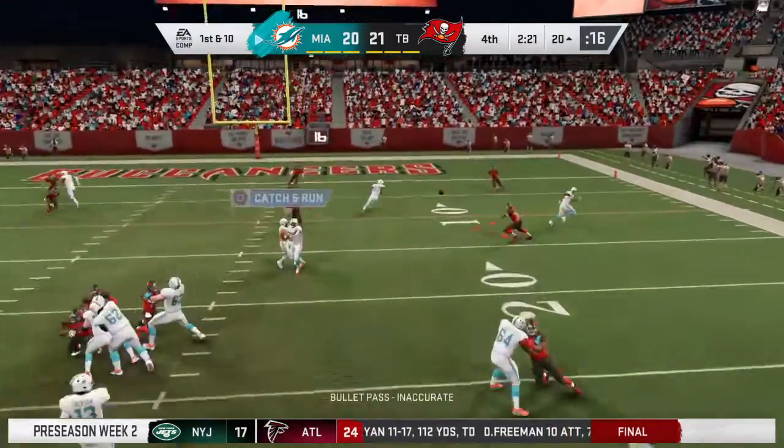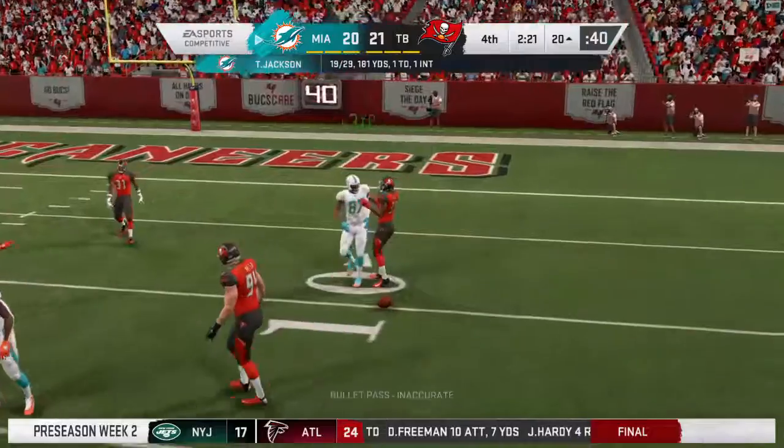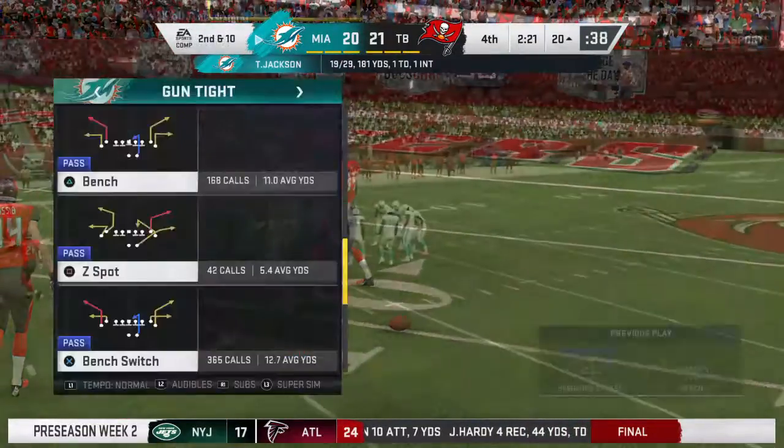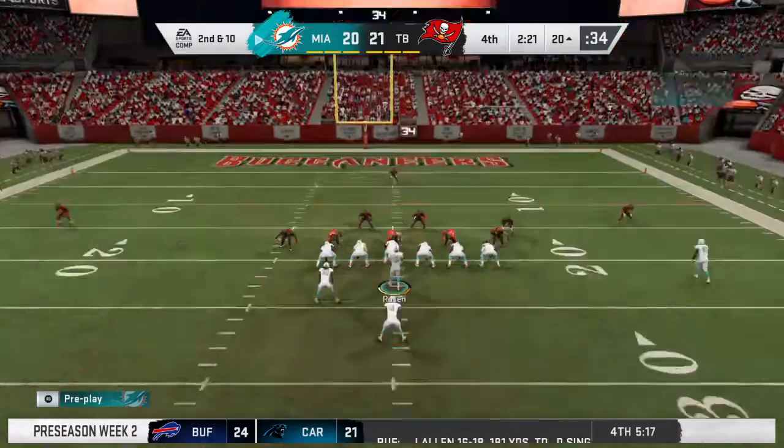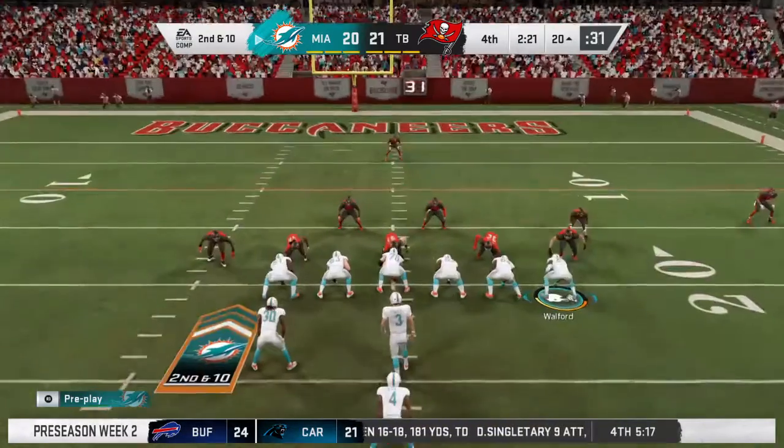From the red zone now, here's Jackson on first down. And nowhere to fit that football in. It's knocked away and incomplete. After the incompletion, here's 2nd and 10 from the 20.